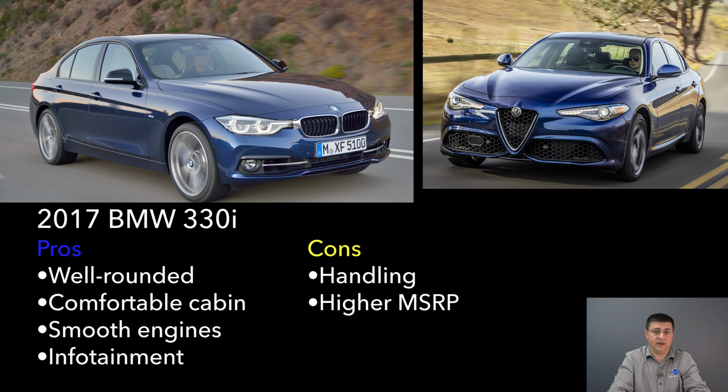BMW's 3 Series really is the Honda Accord of the luxury car segment, and that's not a diss on the 3 Series by any stretch. The BMW is extremely well-rounded. Now, it may not excel at everything in its category, but if you were to take a look at the features and functions of the 330i as sort of a spider chart, it would be almost a perfect circle. The infotainment system scores very highly, it scores highly when it comes to acceleration, handling, etc., but it's not going to be class-leading necessarily in all of these categories.